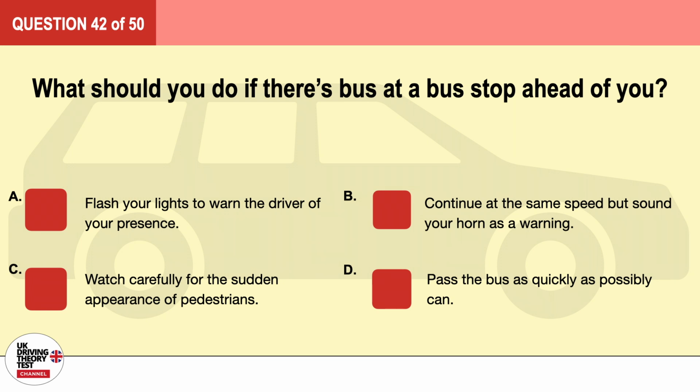The correct answer is C. Watch carefully for the sudden appearance of pedestrians.